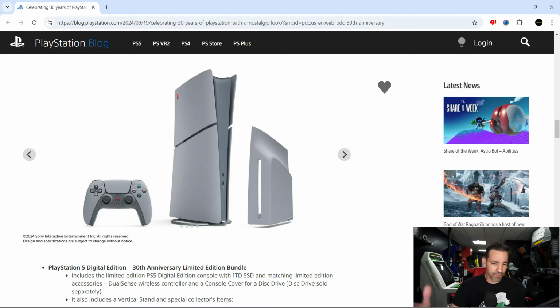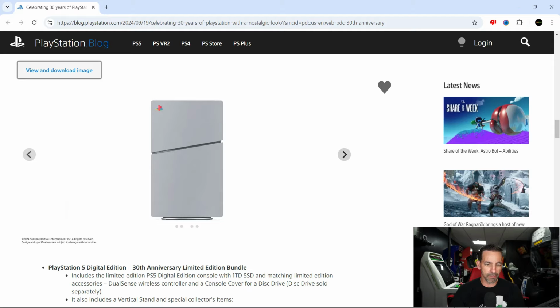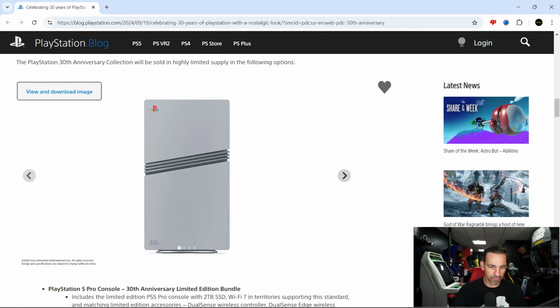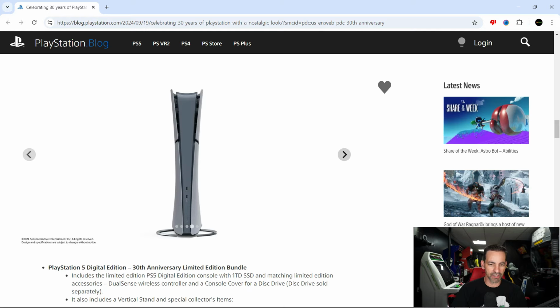And here's what this is going to look like. I absolutely love this matte gray kind of look to it. It's also going to have the console with both covers, digital or disc drive, so that's good. The controller looks sick. I love the PlayStation branding up here. Notice on the very bottom here, though, you're not going to see that 30th anniversary branding like we saw up here on the Pro. See, the Pro is going to have that. I think the Pro is also going to be limited to a certain number of consoles. We'll talk about that in just one second. But there's a look at that.